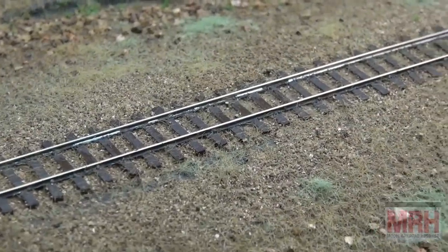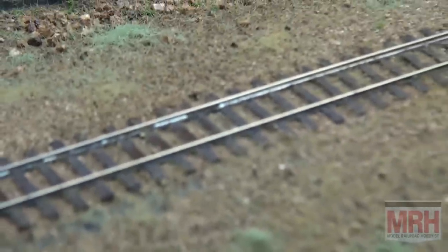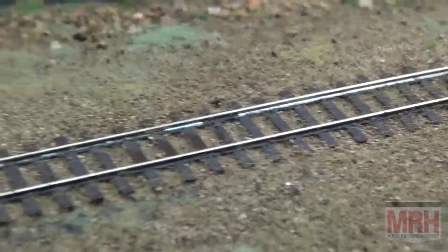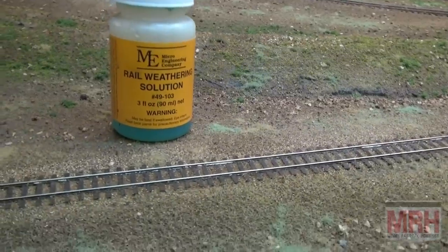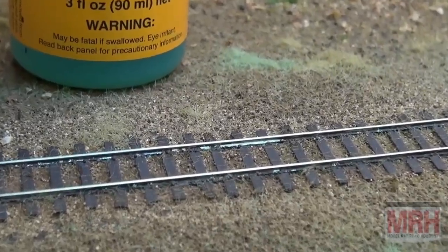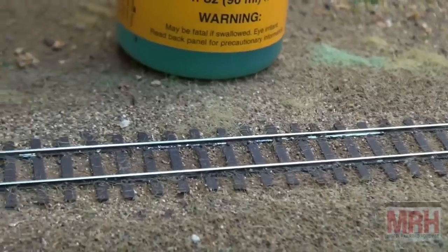And it'll just look really well. I inadvertently scraped off some of the coloring that was on the rail, so I'm gonna go back over it with a little Micro-Engineering rail darkener. What that is is an instant tarnisher. Upon touching the metal, it'll turn black.